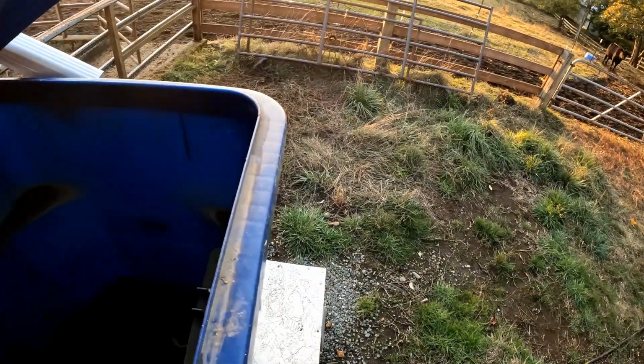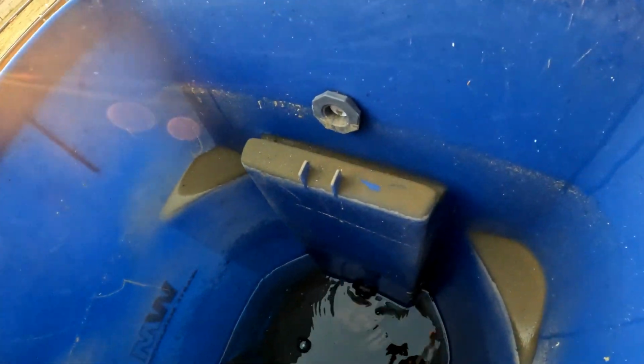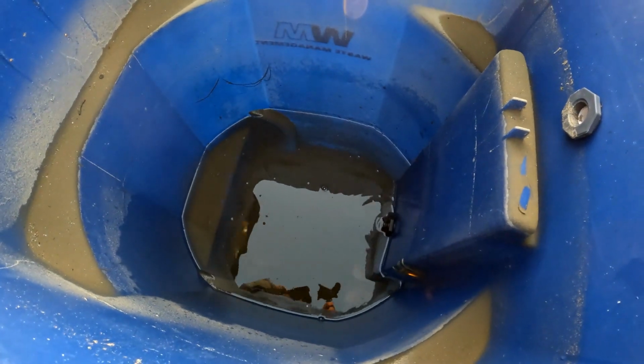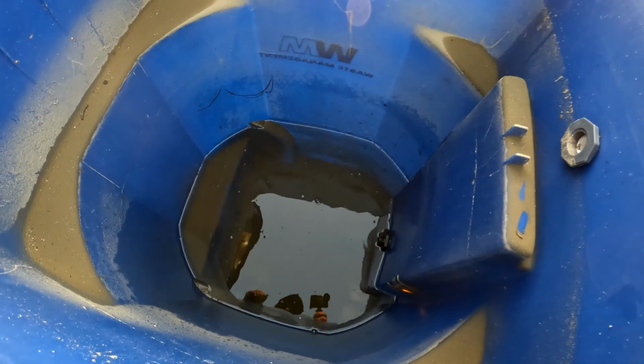Alrighty, fans, farm life. So you can see in here, I'm going to clean this thing out. I think this stuff here looks like pollen from the roof, and you can see it's all around the edge of this thing and then down inside there as well. I'm going to go ahead and empty the rest of this water out. I had it quite empty, but it rained today.